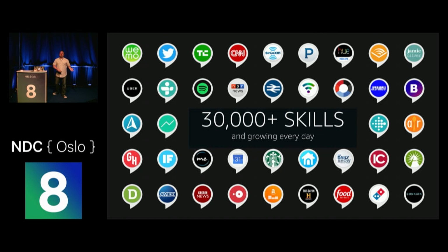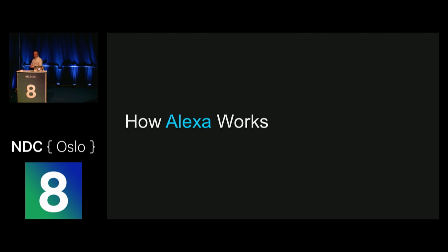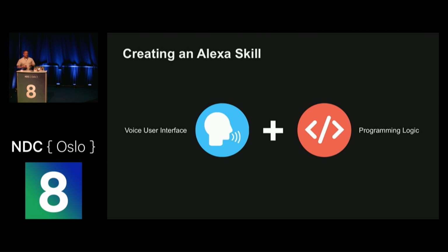So that's the idea behind skills, is that these are the apps of the voice world. So let's get into how these things really work, because I think this is the really interesting, important stuff. There's two sides, like there is with most software, right? If you build a website, you've got a front end and a back end. If you build a mobile app, you've got a front end and a back end. This is a common paradigm we see with most software. And with voice, it's the same way.